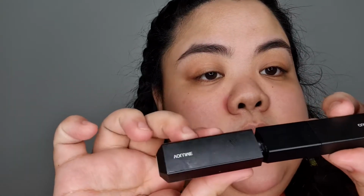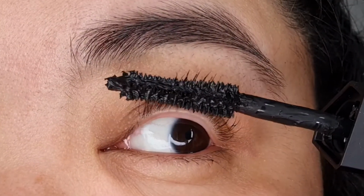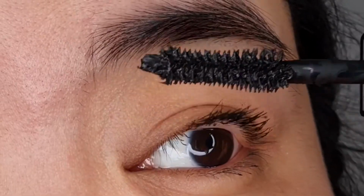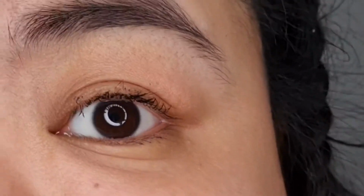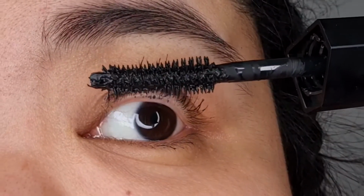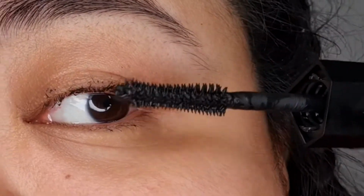So first we will go with the volume. Ooh, so nice. Sturdy. Great. The brush is a little bit thick, which I guess will work for me. Guys, excuse the excess mascara, because I'm using my phone as a mirror. So far, it's giving me the volume, but still not as curly as I'm expecting, because I haven't used the curl one yet.